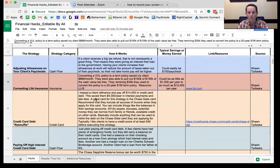Credit card debt reshuffle. If someone has credit card debt, the average interest rate's about 18%. One card that I really like is the Chase Slate card. It's got a 0% balance transfer and a 0% interest rate. I think it's for 15 months. This is what I call stopping the bleeding. Typically you'll only get about $6,000 or $7,000 of a credit limit with the Slate card, but that'll cut off that bad debt interest payments.